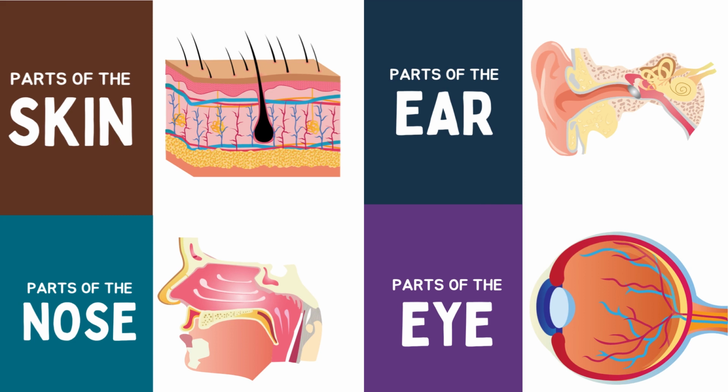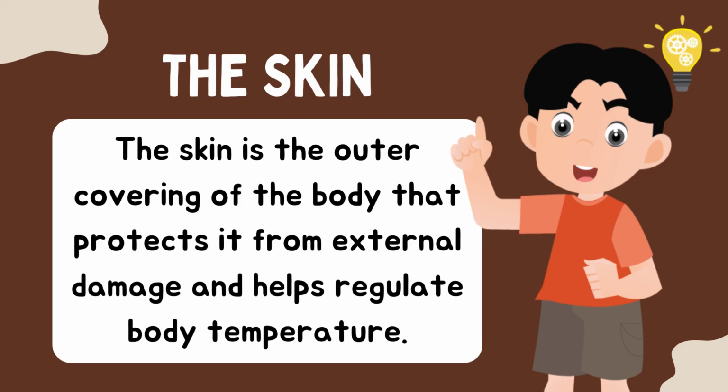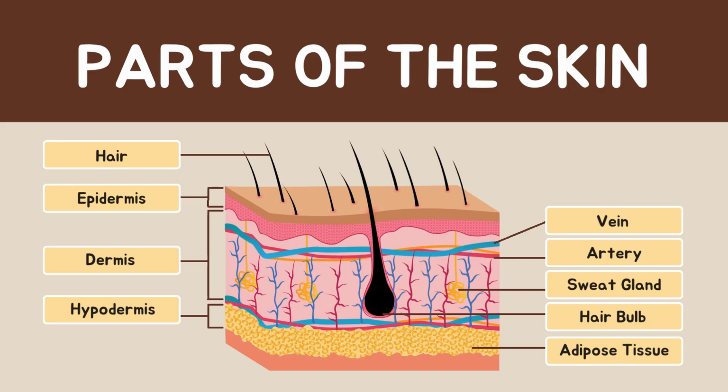Today's video topic is on parts of skin, ear, nose and eye. Parts of the skin. The skin is the outer covering of the body that protects it from external damage and helps regulate body temperature. Parts of the skin are hair, epidermis, dermis, hypodermis, vein, artery, sweat gland, hair bulb and adipose tissue.